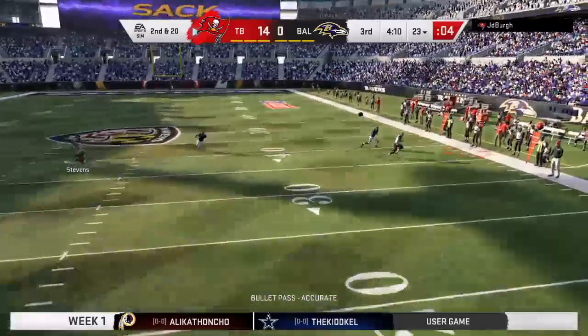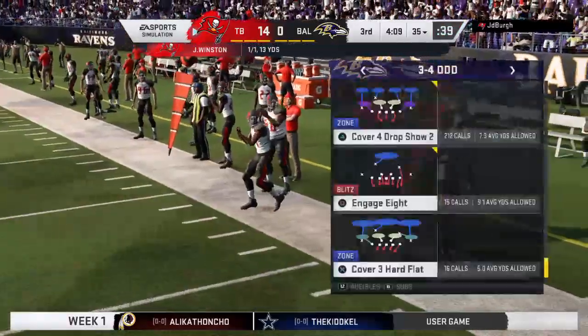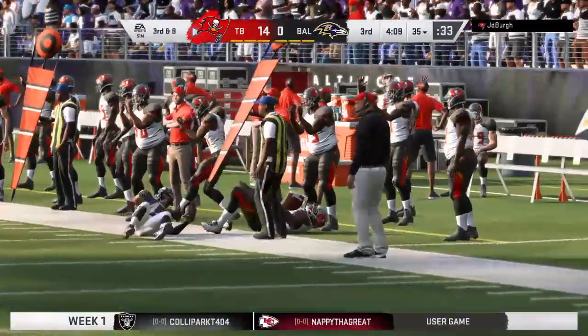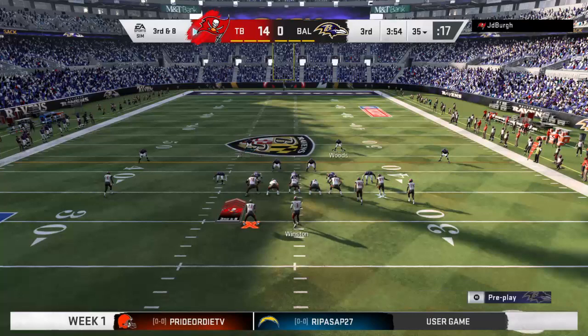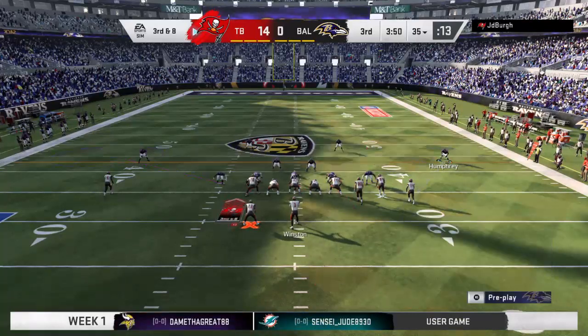Throwing, Winston. Looking for Perriman there. He's got him. A good pickup there, 13 yards as they get closer for third down. Timing is everything, and they work on this cut all the time. They work on all the timing patterns, and this time it paid off for them. Worked him to the center of the field, cut it to the outside, ball's delivered, gets both feet down for the completion.